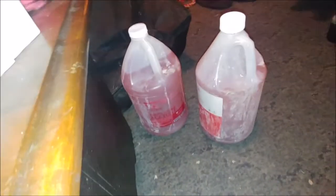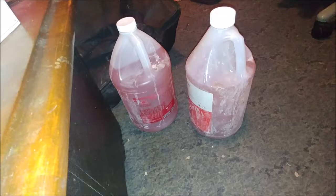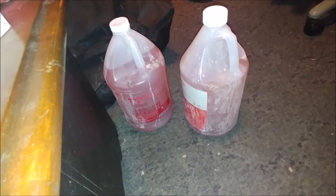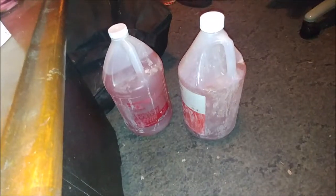2 more gallons of 100% acetone. I don't know what all the gunk on the outside is. Every time we find these, they're covered in that gunk. They're from a salon that our GameStop shares the dumpster with. Never find anything from GameStop in there. Oh, wait, yeah, I did.